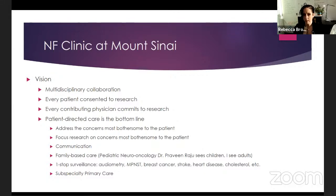Really, the bottom line is patient-directed care. What this means is that I'd like to address the concerns that are most bothersome to the patient, and these are not necessarily the concerns that are most bothersome to the clinician. If you talk to NF1 patients, they're actually more concerned about the physical stigmata of their cutaneous neurofibromas than they are about the risk of malignancy. Although the malignancy does concern them, the cutaneous neurofibromas bother them the most. And so they're really looking to partner with a physician who's going to address those concerns.